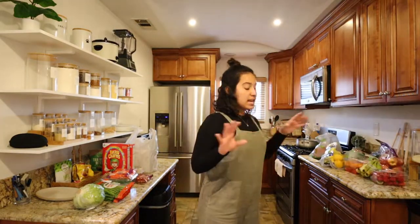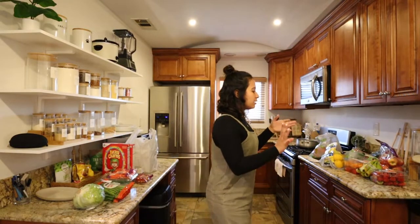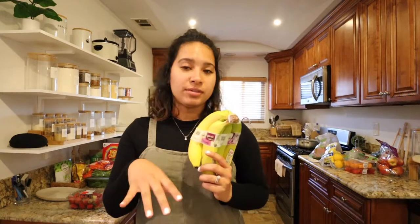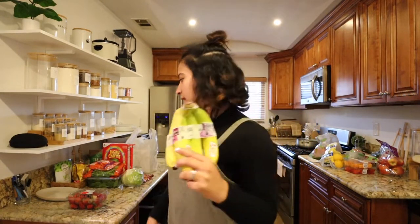Hot dogs. Next up is fruit. I bought strawberries. Got some organic bananas. When it comes to produce, I do try to get organic if the option is available, but if there isn't, whatever. So I did get my bananas organic. The strawberries, I couldn't find any organic ones. And then I got some cantaloupe and watermelon.